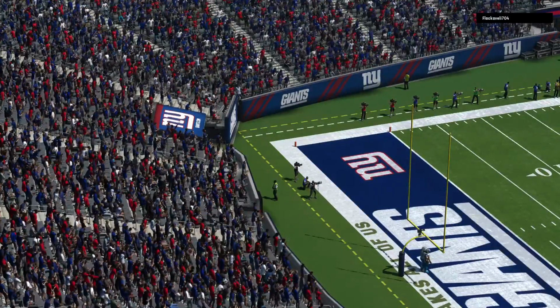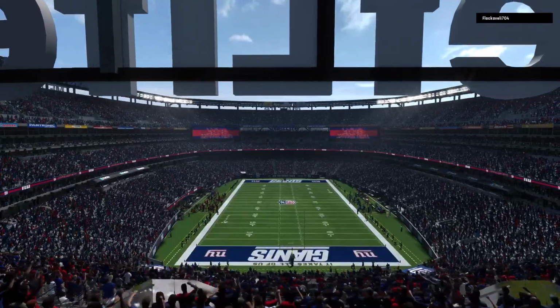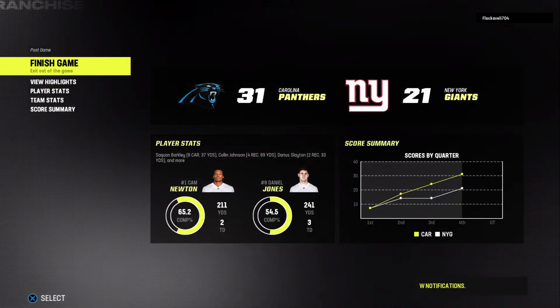So for Carolina, it was a great all-around performance as they come out of this one with the victory. And they'll return home next week to take on the New Orleans Saints. Meanwhile, for the Giants, they'll drop to 0-2.